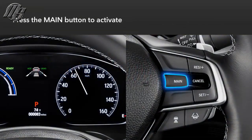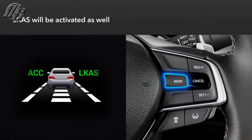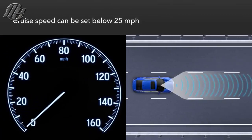To engage the system, press the main button on the steering wheel. ACC will appear in the instrument panel. Lane Keeping Assist System, or LKAS, will be activated as well. The cruise speed can be set when driving below 25 miles per hour, even if the vehicle is stopped with your foot on the brake pedal.